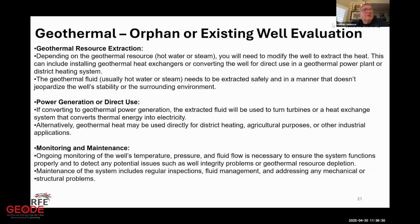More importantly, you want to make sure your people won't get burned. You have to determine what you're doing the geothermal power for. If it's for a greenhouse, it's one thing. If it's for a small town, that's another. It's just a matter of sizing the equipment at the surface.